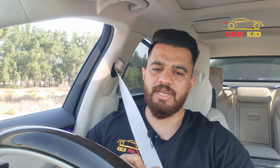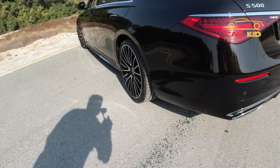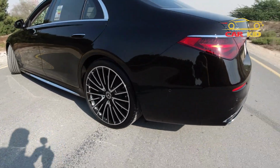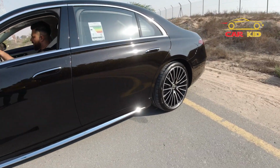So this car got the rear axle steering system. What it does is the rear wheels turn in the opposite direction of the front wheels below 60 kilometers per hour, and you can turn in narrow roads very easily. How it's done, you can see I'm turning the car and it turns the back wheels. So this is called the rear axle steering system, and you can see the road is so narrow, so I can turn the car very easily from here. Have a look. So this is very, very nice.